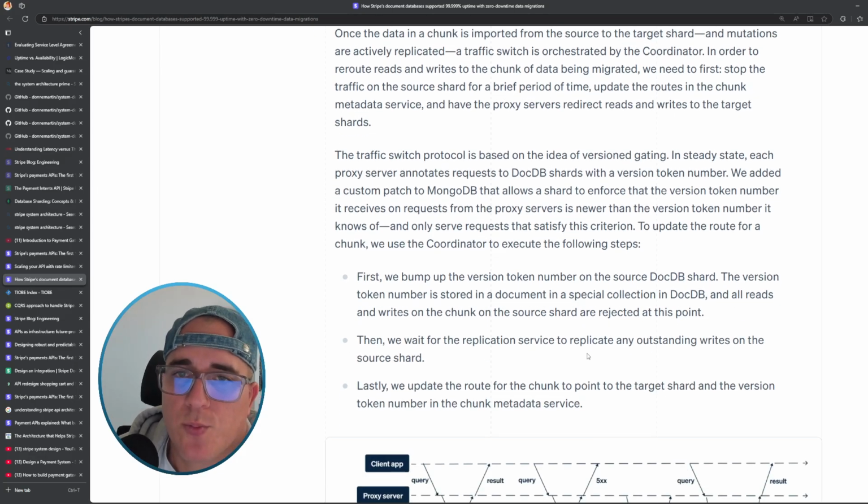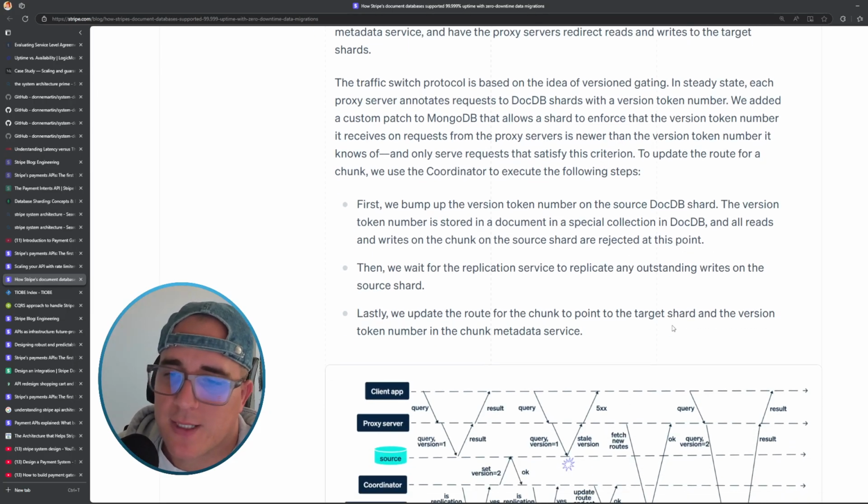The traffic switch protocol is based on the idea of versioning gating. In steady state, each proxy server annotates requests to MongoDB shards with a version token number. We add a custom patch to MongoDB that allows a shard to enforce that the version token number it receives on a request from a proxy server is newer than the version token number it knows, and only serve requests that satisfy this criterion. To update the route for a chunk, we use the coordinator to execute the following steps. Yeah, basically they have the shards going up and down. They put the shards down, they do the migration, they put the shards on again. This is the diagram.